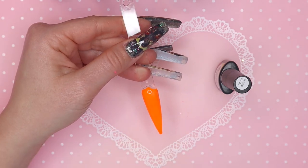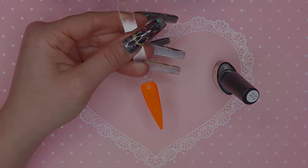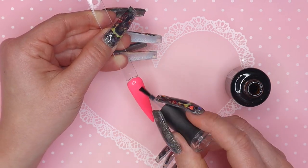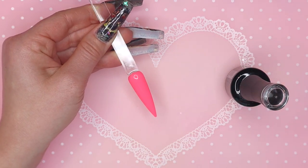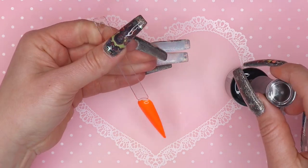But yeah, I'm doing one coat of these on camera and a second one off camera, just to save time in the video. So yeah, this is after the second coat, and as you can see, with two coats, these polishes are super pigmented, and they're not nearly as expensive as most gel polishes. So yeah, you definitely can't go wrong with these.